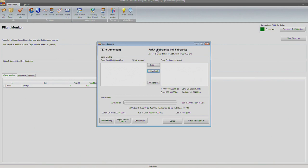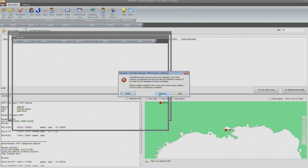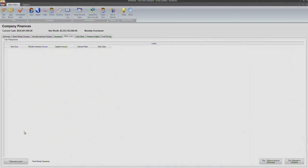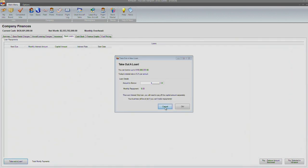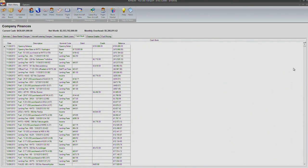Come on. There we go. Well, at least we did make some money. And, you know, I had to get on the throttle a little bit when we were trying to land because, man, we were just going to drop 97.85, and that sucks. Because we were getting so slow. And I don't want to damage the cargo. Cash book.